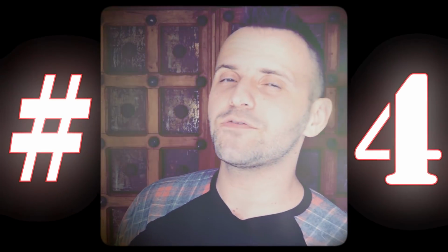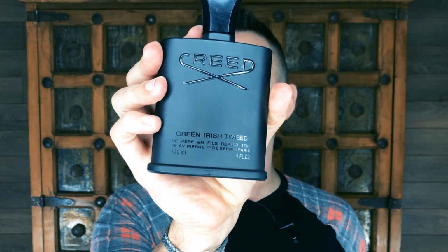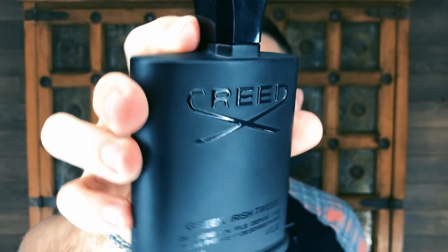My number 4 green fragrance on this list is Green Irish Tweed by Creed. What? Number 4? This one? Yes. Green Irish Tweed is my number 4 green fragrance, but the fact that it's on the list means it's pretty damn good, because it is. Lemon verbena, violet leaf, you got some ambergris, of course some sandalwood, and some iris. Not the most complex fragrance, but absolutely revolutionary when it first came out.